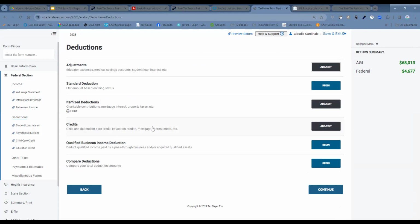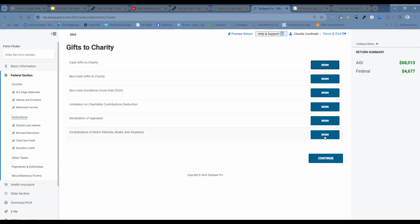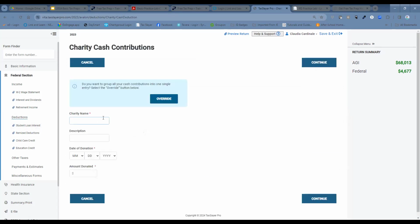In the beginning, it said Claudia made a donation by check of $250 to the United Way of Central New York. So you're going to see the third one right here, itemized deductions. It's going to say charitable contributions, mortgage interest, property taxes. We're going to go ahead and add or edit because we were already in there. You're going to say gifts to charity right here. Hit begin. Is everybody there? Okay. The first one, cash gifts to charity. Just need more info. And we're going to just go ahead and fill in the charity name, United Way.